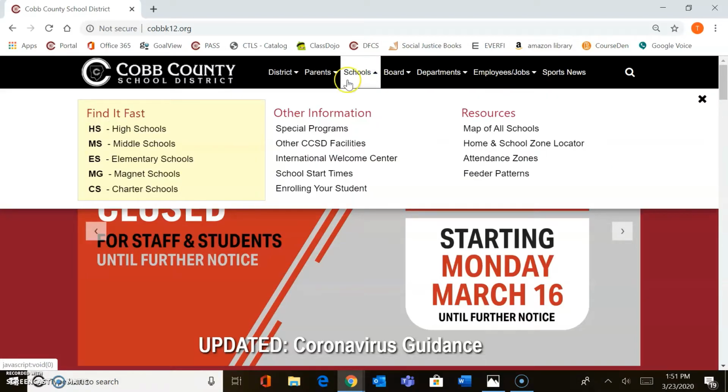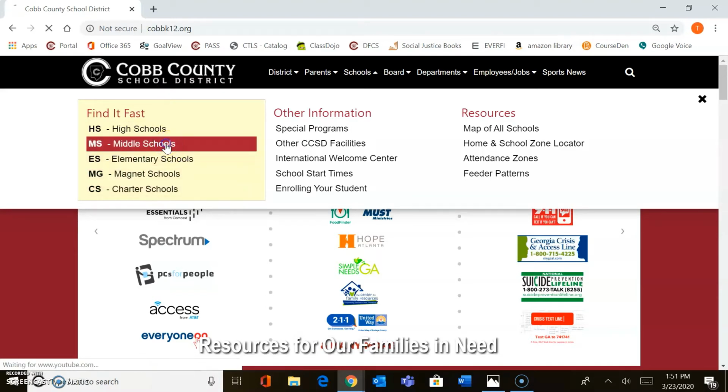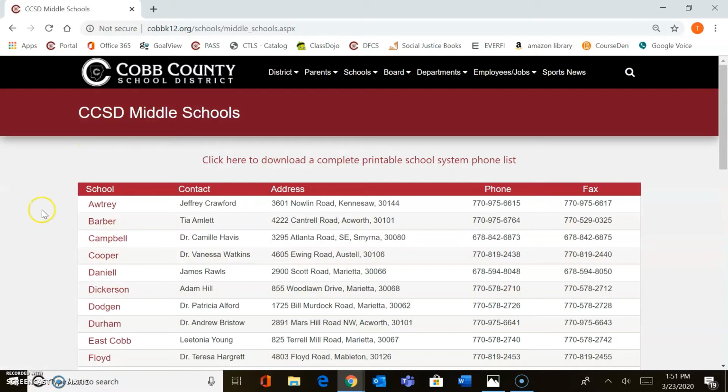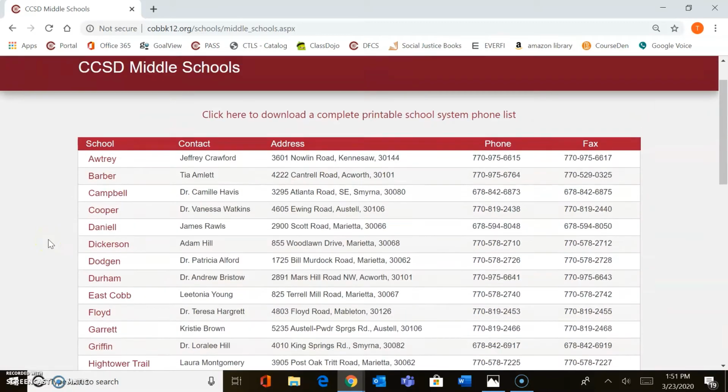And then in this yellow part over here to the left-hand side, you will see high schools and middle schools, elementary schools, magnet schools, and charter schools. So we are looking for middle schools, so click on middle schools. And then after you click on that, the whole list of middle schools in Cobb County will appear.